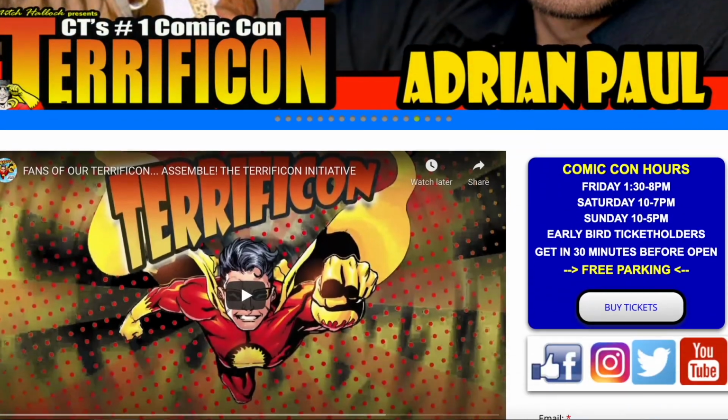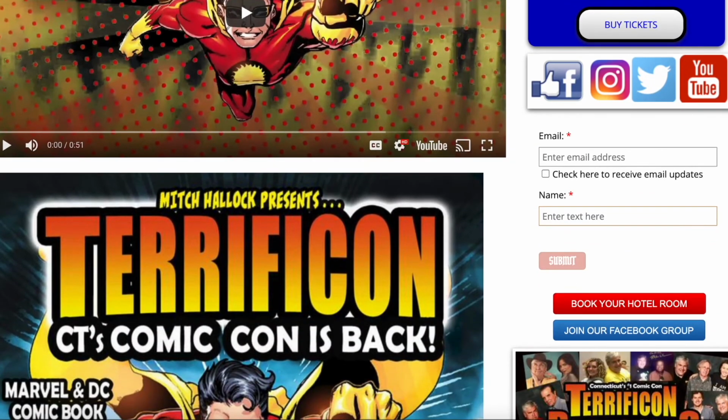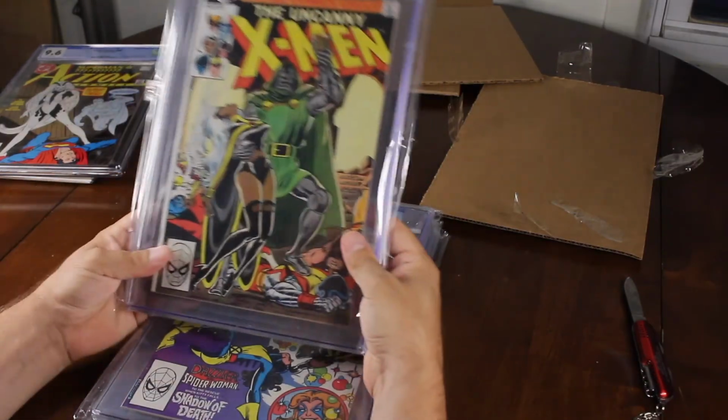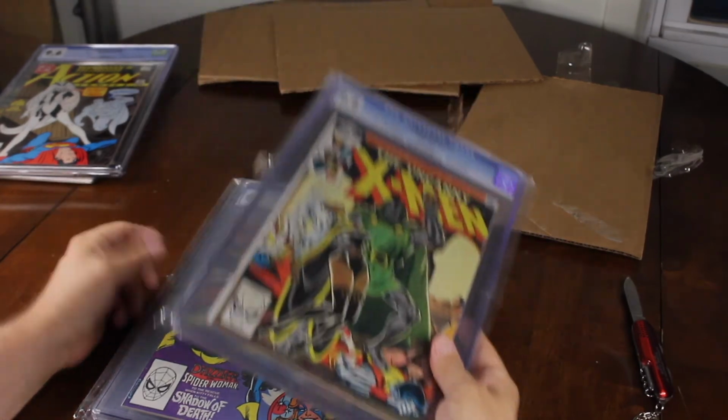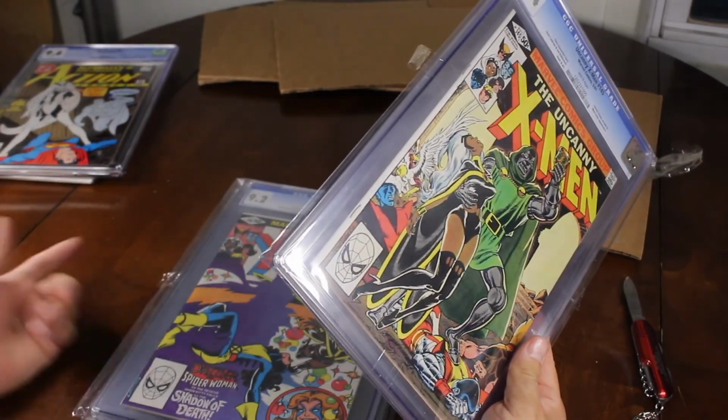And I just love the artwork. I think I picked these four books up for $225 shipped. So to me, I think it's an awesome price.